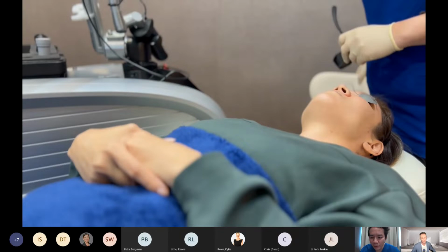So we can take a look at one treatment now. The first one will be the flat handpiece. And this one, we use it for general toning. So we will tone the whole face. And the great thing about Picosure Pro is that we can actually tune the guiding beam to a minimum. And when we put on the glasses, we actually don't see the beam at all.